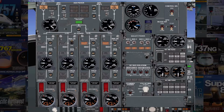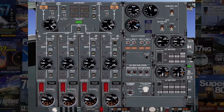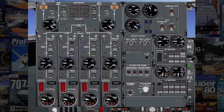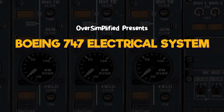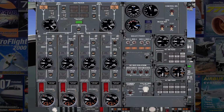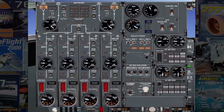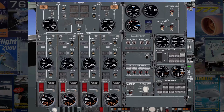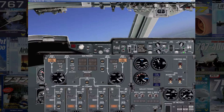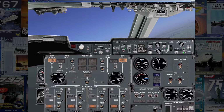or even non-existent. I won't get too technical and I will oversimplify where possible, but allow me to provide an example. Let us take a look at the electrical panel. There is absolutely nothing on the RFP 747 that requires these generators to be on. You can happily ignore them and fly the airplane from start to finish without ever touching this panel.